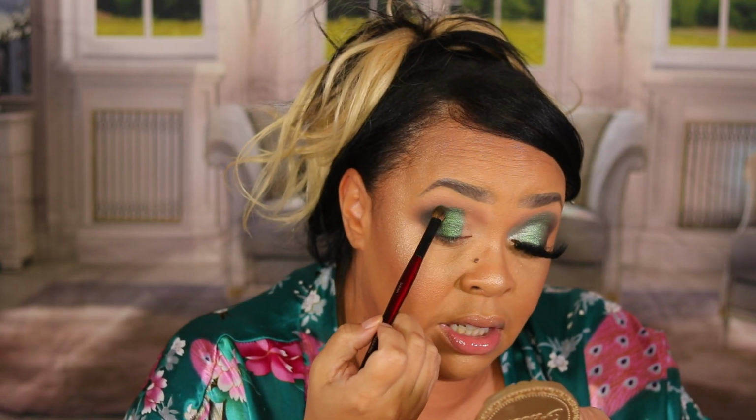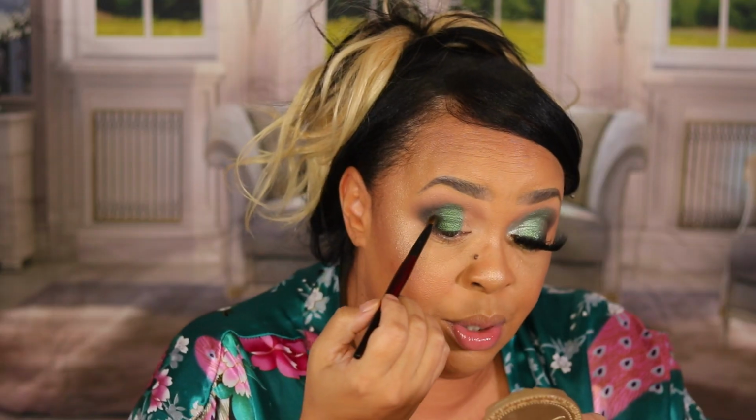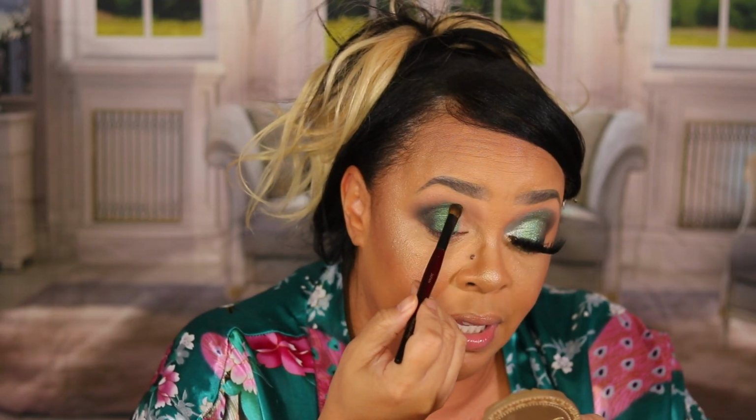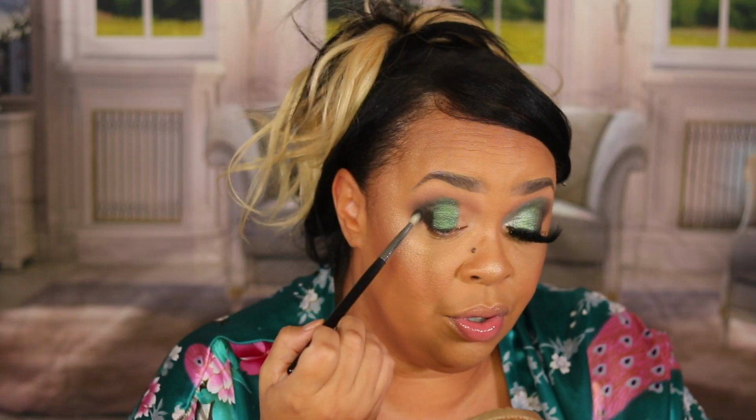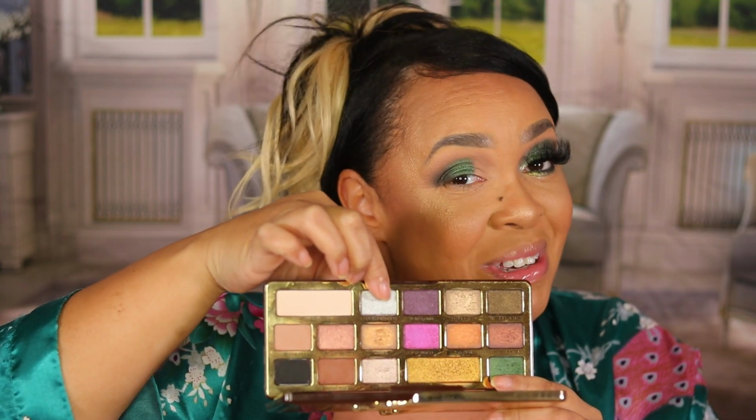But it could start to look like that if I stayed kind of stagnant with the brush and didn't do any more blending up. That green is just so freaking beautiful. Okay, now I'm going to use this shade here, Dipping in Diamonds. I mean, come on now. The name alone is like, hey.